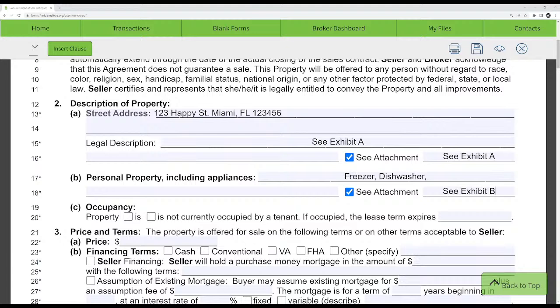But most of the time, if you're just selling an empty vacant home with just the normal appliances, you can normally fit all the appliances in these two paragraph spots here, such as a refrigerator, dishwasher, microwave, washer, dryer, freezer, ice maker, whatever the case may be.